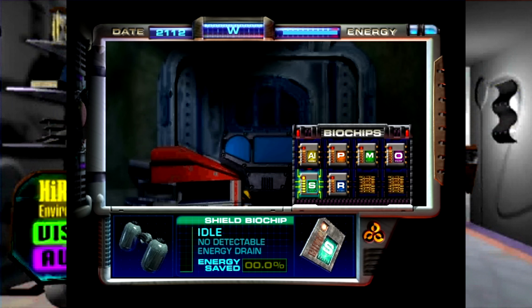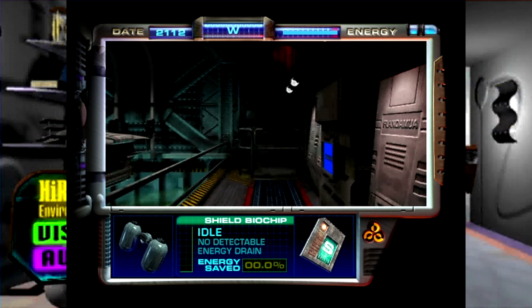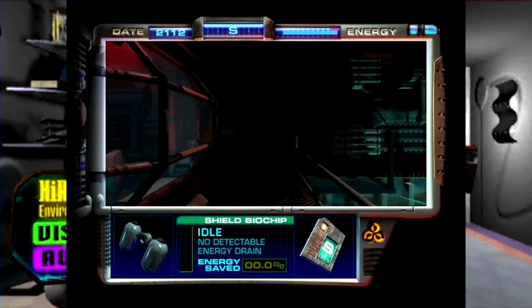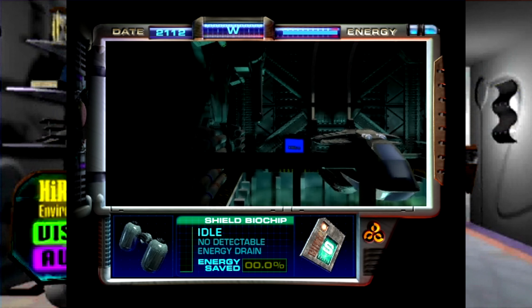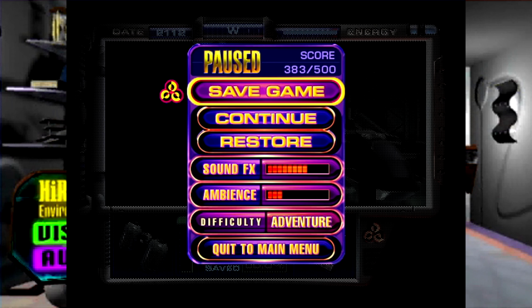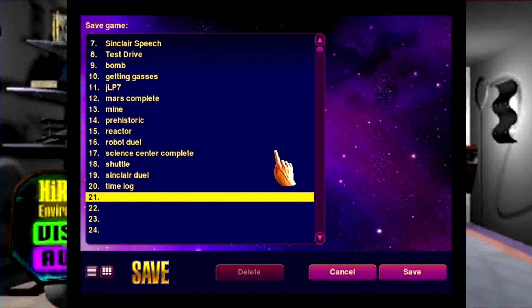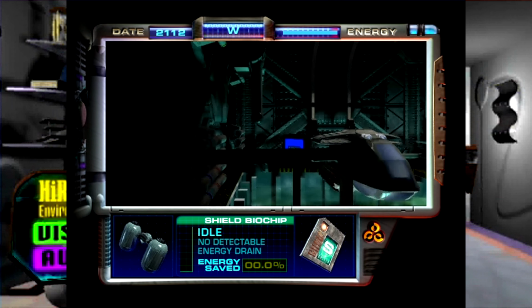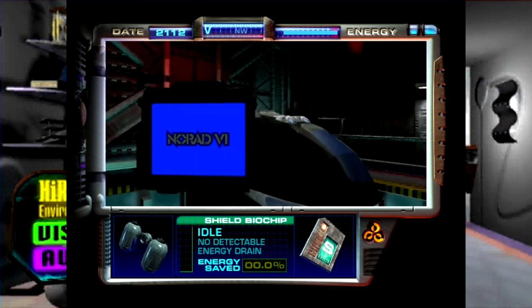Let's switch to, I don't know, shield, why not? And I'm actually going to have to save a few times in this episode, because this is always the zone I struggle the most with. Sometimes there are some things that I just don't quite remember. And unfortunately, this is one of them. Is the trip to Delta Sector.